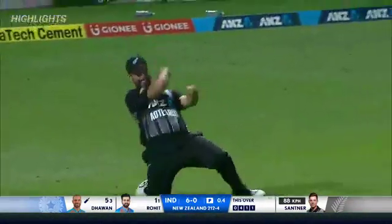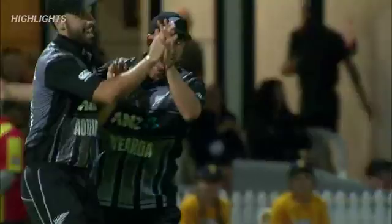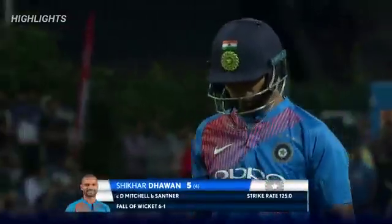Oh, he's hit it down the throat. Oh, and yes, he's held on to it. Daryl Mitchell. What a bonus that is for New Zealand early on in the piece. The very first over, and Dhawan goes. 5 for 1.